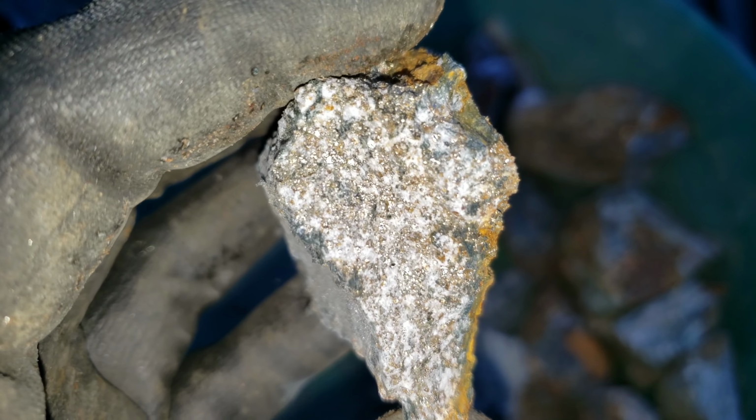Got some really nice looking samples here. Gotta love snow. I think there's a bit of sphalerite in here. Pyrite, minor amounts of chalcopyrite and bornite. Very small amounts of bornite, it looks like. Some magnetite too. So you got quite the mess of sulfides here.